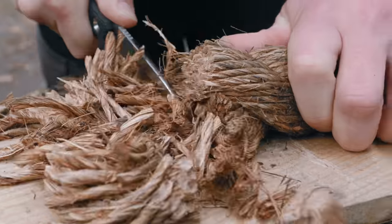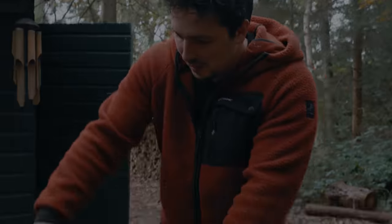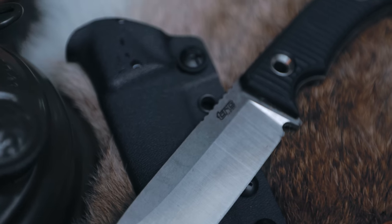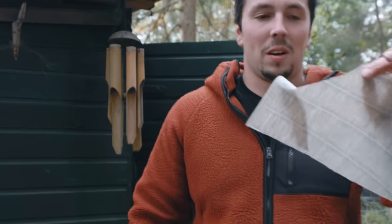Before we did all these tests, we did a rope cutting test to see how long the knife would retain its edge. Okay steel does one cut. Super steels do around 5 cuts and then still cut foam book paper. This knife. Oh my god. That is mental. Can I try that?